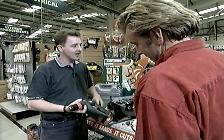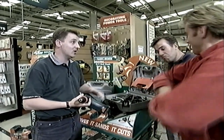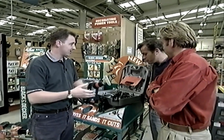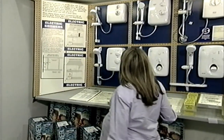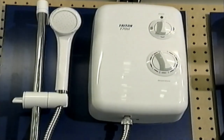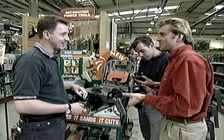New from Black & Decker, it's a screwdriver, a cordless drill, and also a jigsaw and a sander, all in one. That's pretty impressive. Try to show it to us. This will be pretty useful around the house. This is like James Bond gear, isn't it?